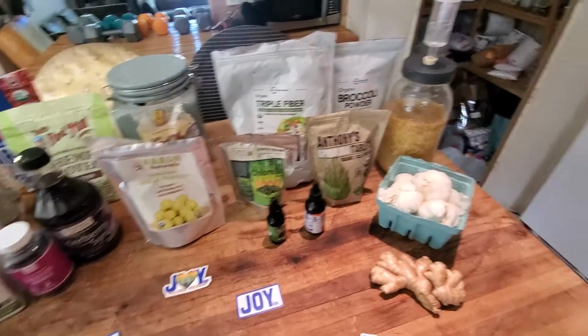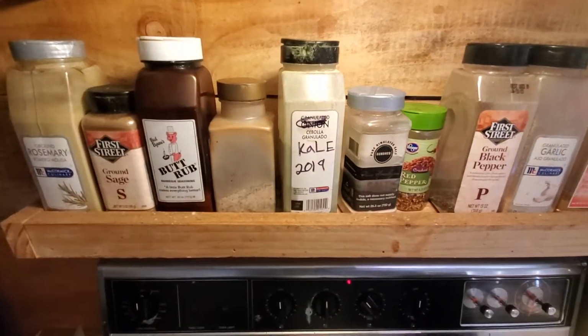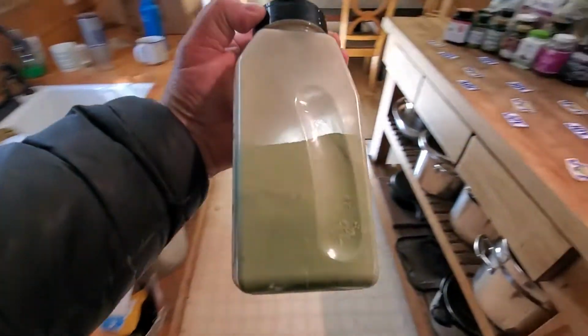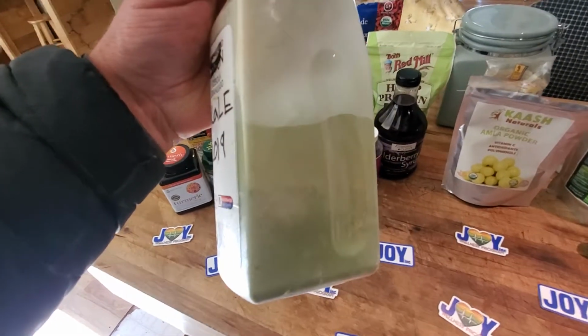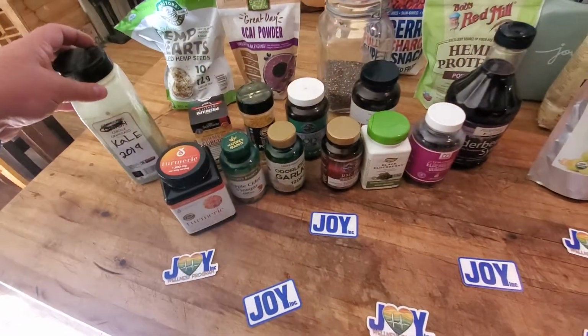That reminds me, I didn't put our kale powder out here. Hey, real quick. Here it is, kale from 2019. We powder our own kale from our garden. You can see a couple different colors on there. But homegrown kale powder in an old spice container.